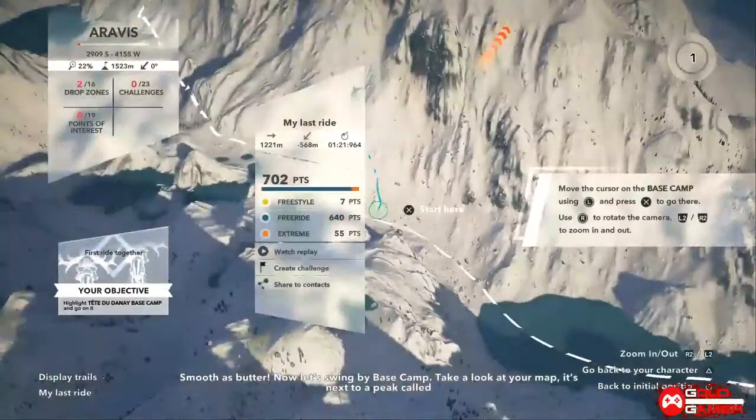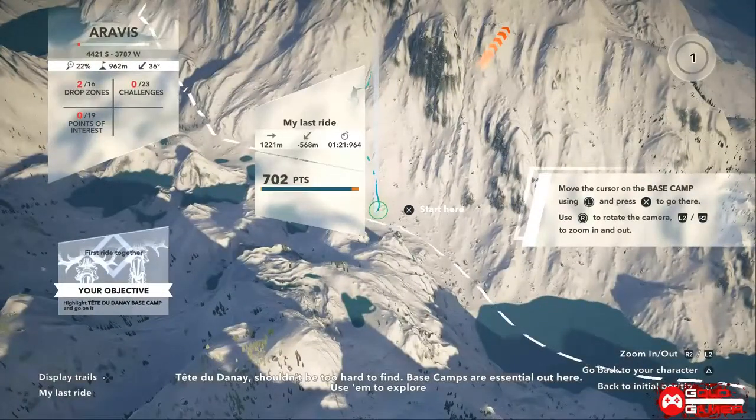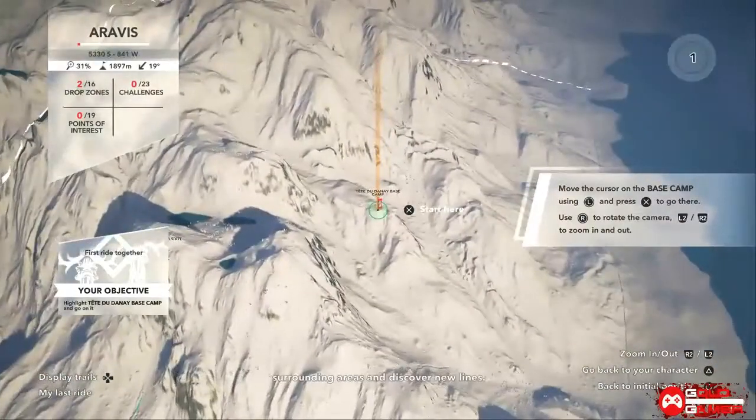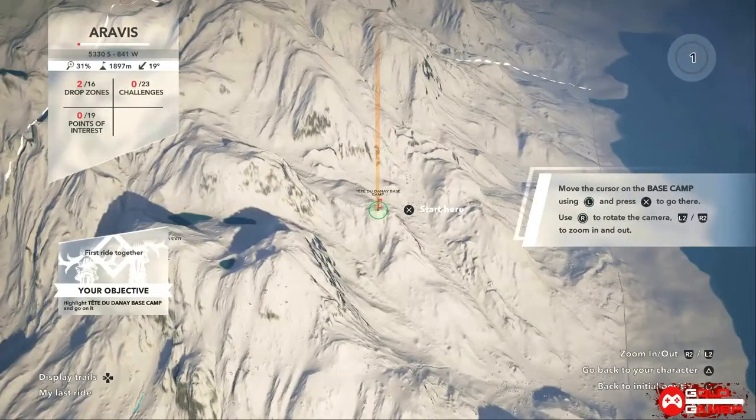A map. It's next to a peak called Tec du Donné. Shouldn't be too hard to find. Base camps are essential out here. Use them to explore surrounding areas and discover new lines.